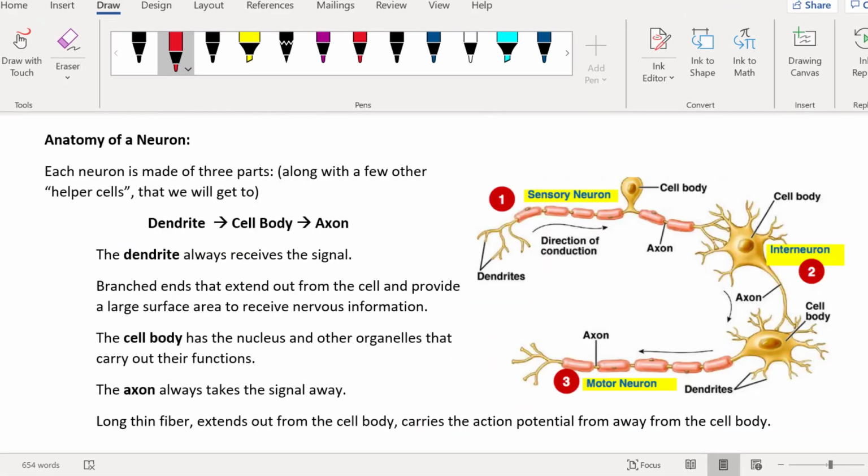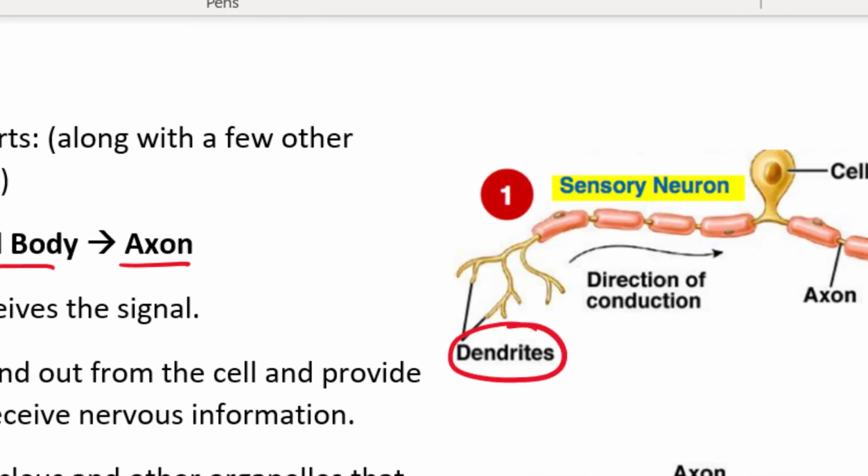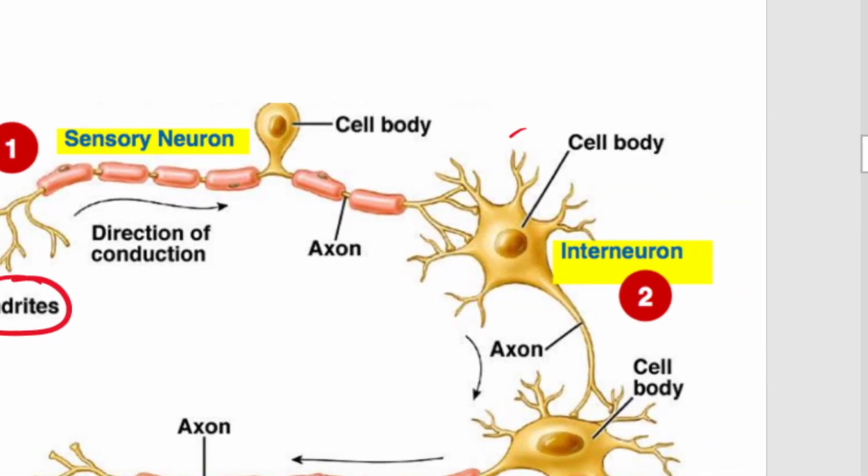So what does a neuron look like? Well, we've got three words here. We've got dendrite, cell body, and axon. These are the three parts that make up a neuron. So the dendrite always receives the signal. It has branched ends that stick out from the cell and provide a large surface area to receive nervous information. Okay, so look at all these dendrites right here. They're really branched. We also have some dendrites right here. This is a different type of neuron that we'll get into in a second.